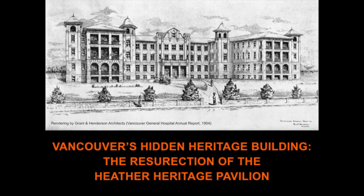It's pretty sad the way it looks right now, but you can see the importance of this building to our city's development, the graciousness of the way that the building was designed, how progressive it was, how much of a symbol of the city's growth and maturity very early in its history, and we can get it back. Thank you.